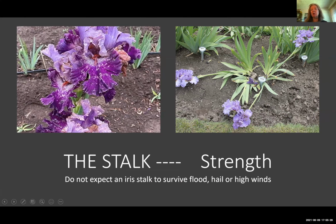Another sign of a weak plant is if you see stalks on the ground when plants around it are not on the ground. In normal weather conditions, the stalk should hold up the flowers without any staking.